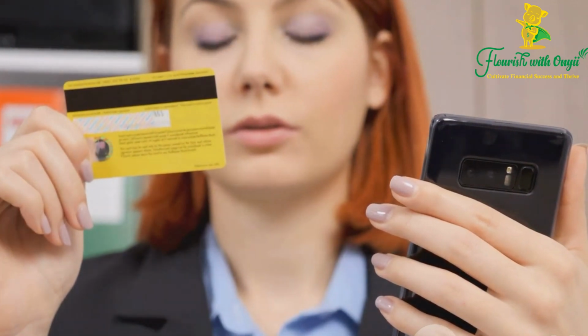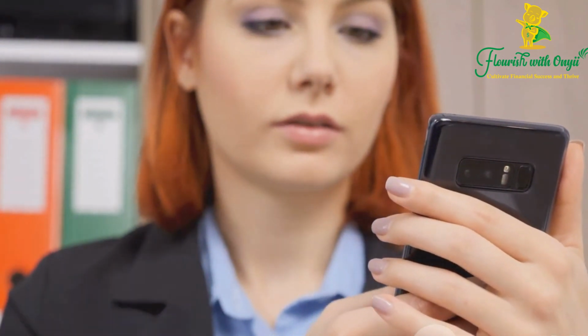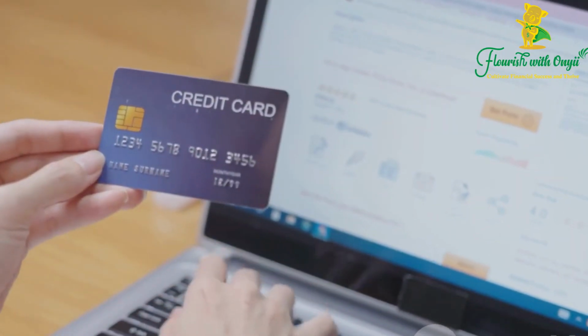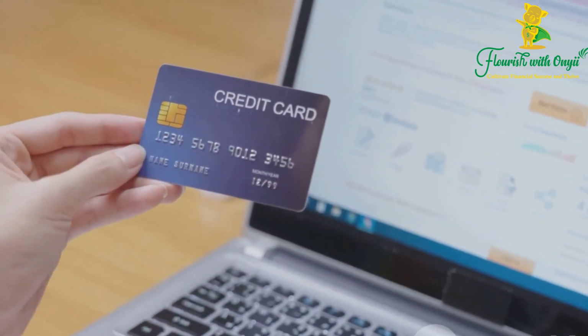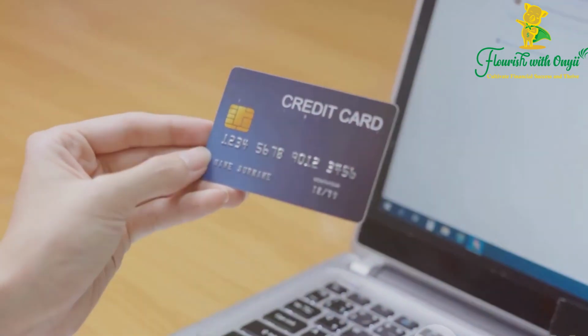Let's start with the most obvious pitfall: fraudulent charges. If you're not regularly reviewing your credit card statements, you might miss out on spotting these. They could be small, seemingly insignificant amounts that slowly add up over time, or they might be large, one-off payments that you definitely did not authorize. Either way, if you're not checking, you're not catching these charges.